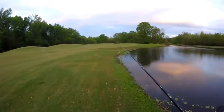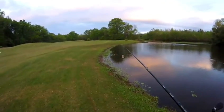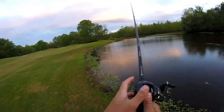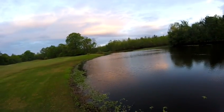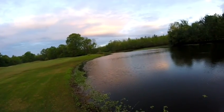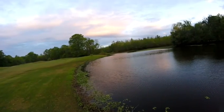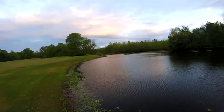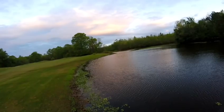And if you can't tell by the well manicured grass right here, I am indeed out on a golf course. But they have got some huge fish out here, and they are virtually untouched because nobody comes out here to fish. I have been told by the golf course that as long as I'm here before hours and after hours, they don't care.